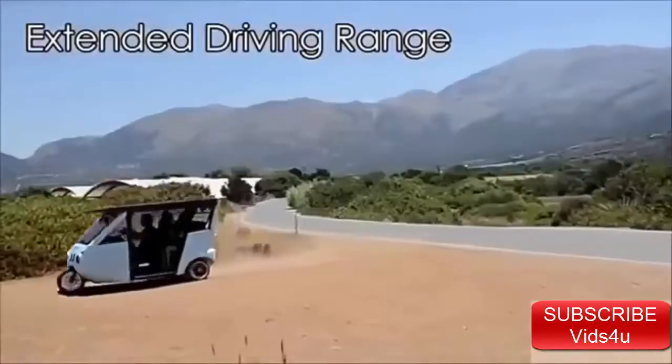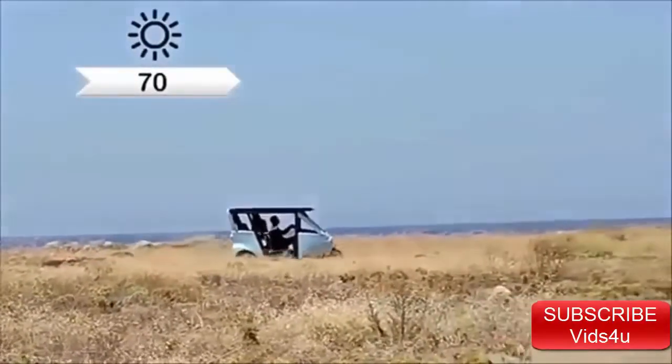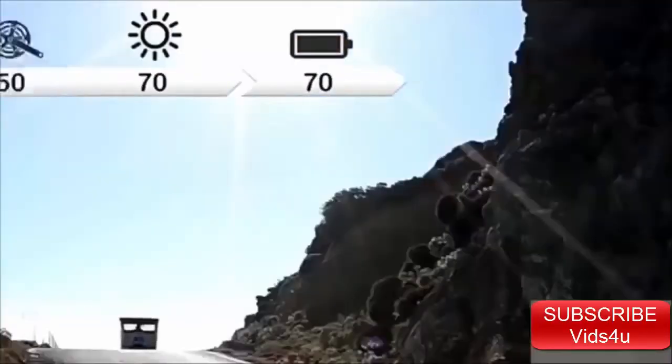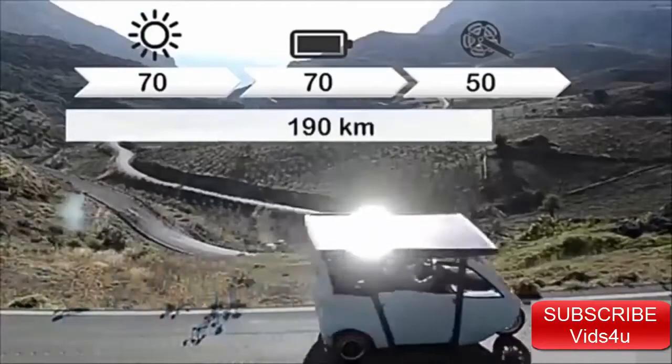The driving range exceeds the battery capacity. 70 kilometers by solar in tandem with another 70 stored in the battery, plus 50 kilometers via pedaling, provide a total driving range of up to 190.